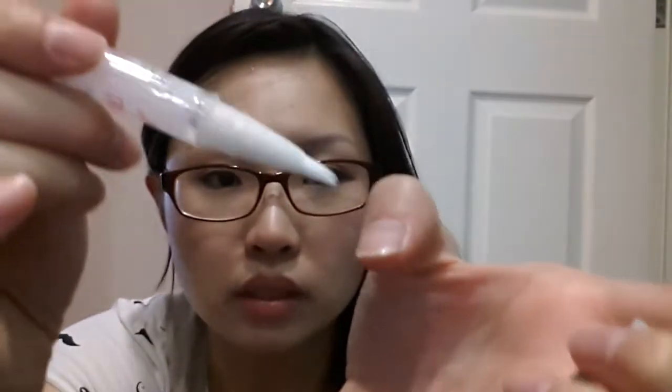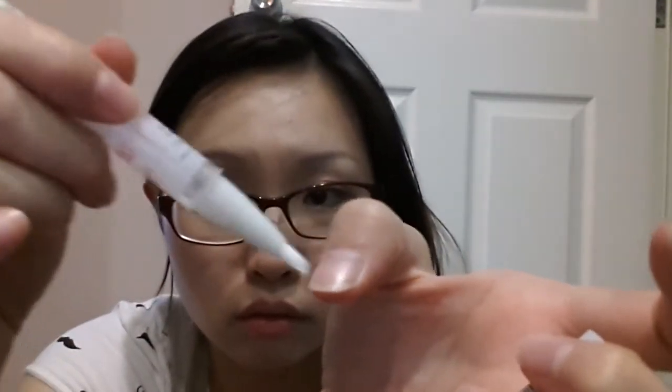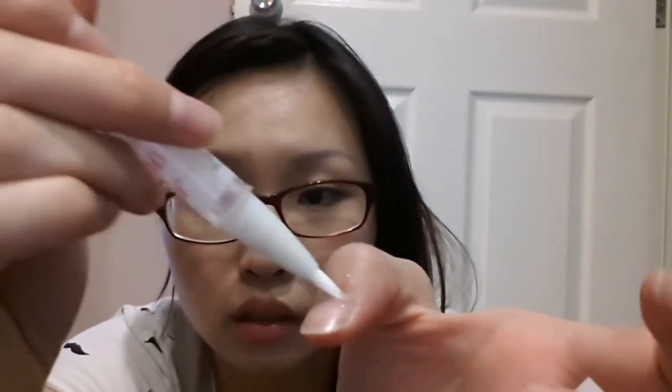So, let me see if I can demo a bit. Oh wait, no product. So you gotta click a little bit more sometimes. Okay, now I get something. Yeah. So as you can see, it's shiny, but it's not very oily. It doesn't really leave a residue so much. And because it's a gel form, it stays where it's put, so it doesn't flow all around your fingers and create a huge mess.